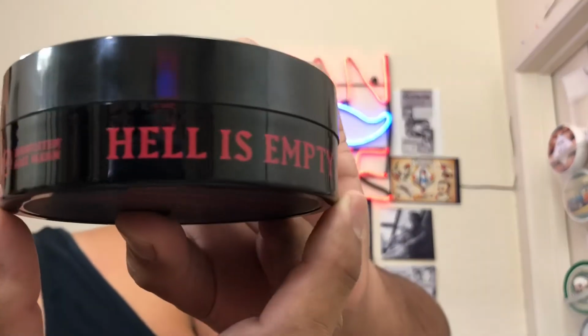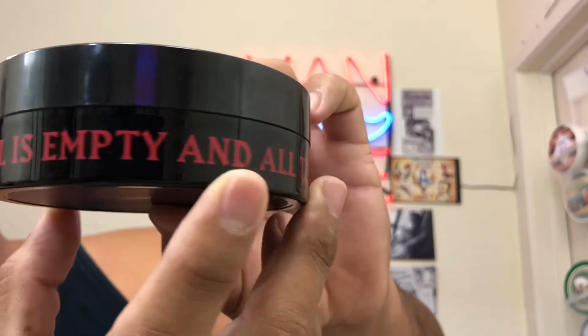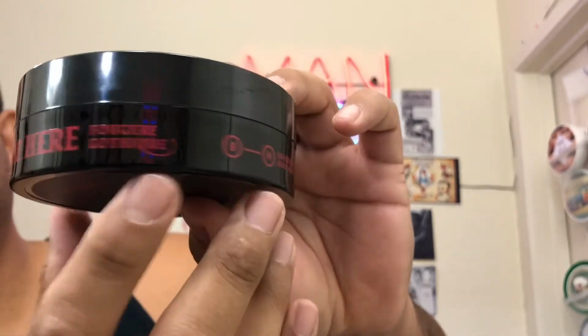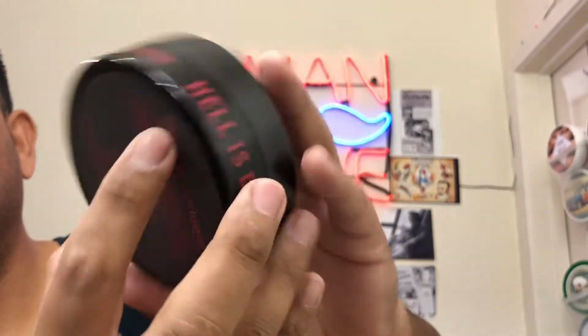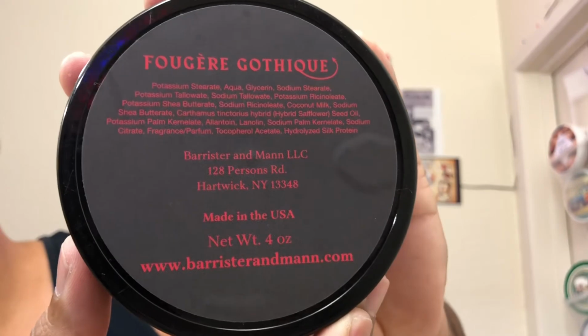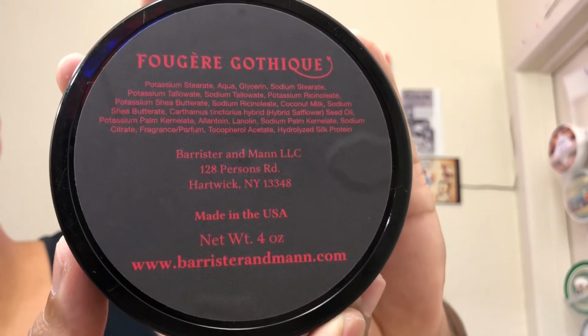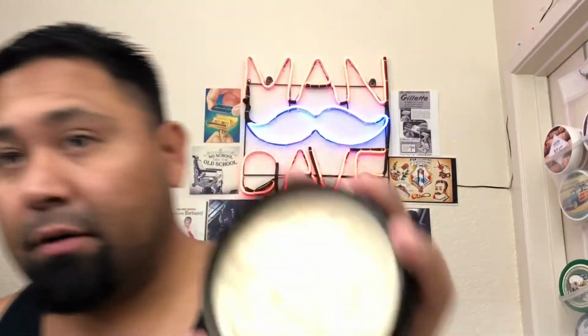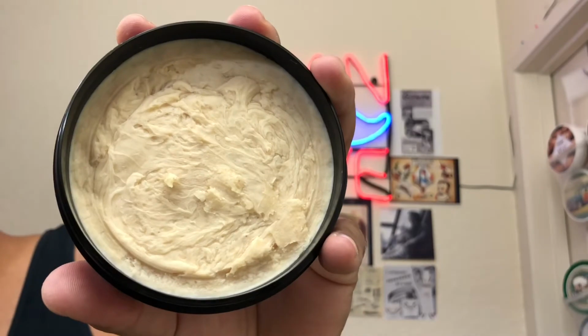So there is a side label: "Hell is empty and all the devils are here." Fougère Gothique, Barrister and Mann. And there is the back of the label there. And this is a full tub, brand new.